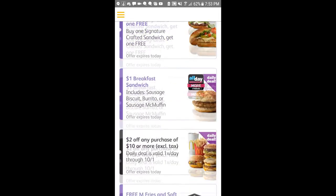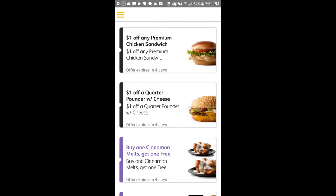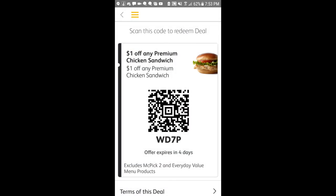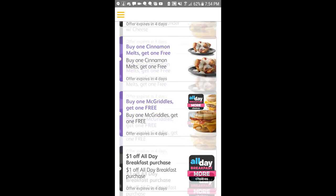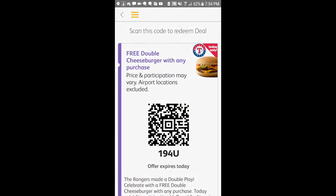So some of the deals you want to avoid are the ones where it's just like a dollar off. These really don't save you much. Also, the buy one get ones, they just kind of tempt you, but the real money makers are the stuff when it's like this: free blank with any purchase. And any purchase literally means anything on the menu.